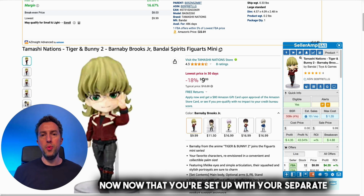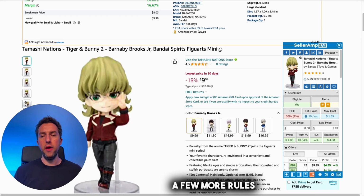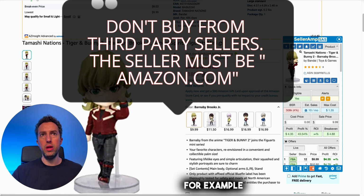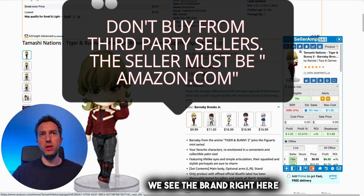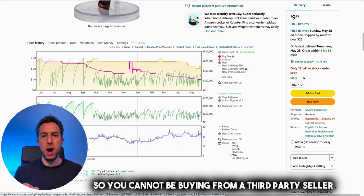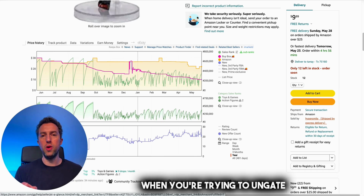Now that you're set up with your separate buying account, a few more rules. Number one, you must buy from Amazon.com. In this case, for example, this is Tamashi Nations. We see the brand right here, but it is sold by a third-party seller. So you cannot be buying from a third-party seller when you're trying to ungate. It must be from Amazon.com.